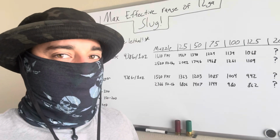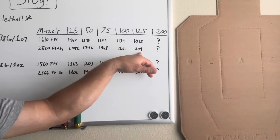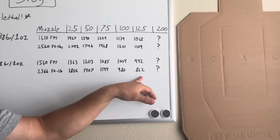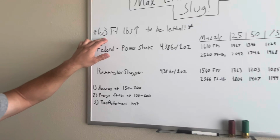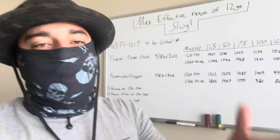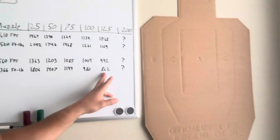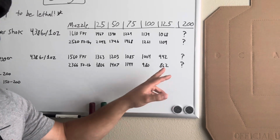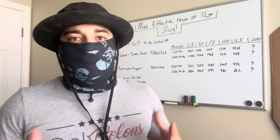However, the energy in foot-pounds is what we're looking at, right? At 125 yards, the Federal energy is 1109 foot-pounds. The Remington is at 862. That is still way more than the 63 foot-pounds that we need to remain lethal. So whether one is going faster than the other, we are still in excess of energy by a bunch. That's basically 800 more foot-pounds than what you need, and this is out of the Remington. So that's a crap ton. You're not going to run out of energy with a slug. It is going to be lethal if you make a hit.